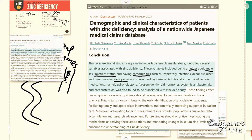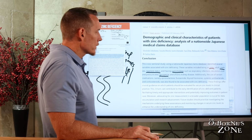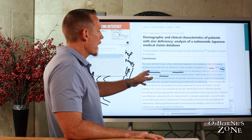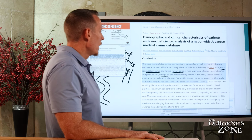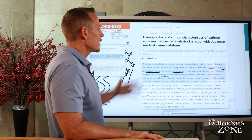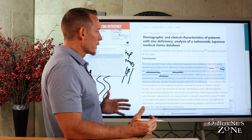How many elderly people do you know that are not adequately muscled? That's what sarcopenia means. It means age-related muscle loss, as well as chronic kidney disease. So these were the variable factors that all contributed to whether they caused the zinc deficiency or whether zinc deficiency caused these disorders. I think it's a little bit of both.